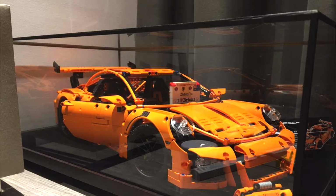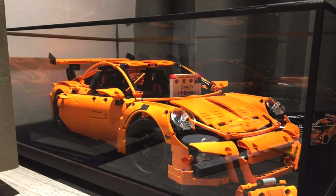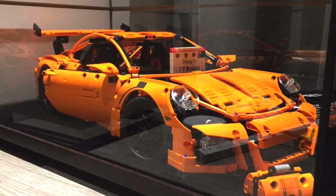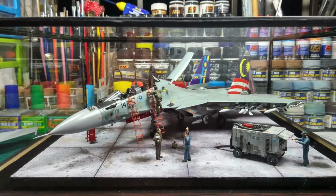Could you introduce yourself? Hi, I'm Robin here from MacG Display Case. It stands for Malaysia Custom Display Case. What we do is we manufacture custom cabinets and custom cases for all the collectors, for example for Lego, for model kits, and various kinds of collections.